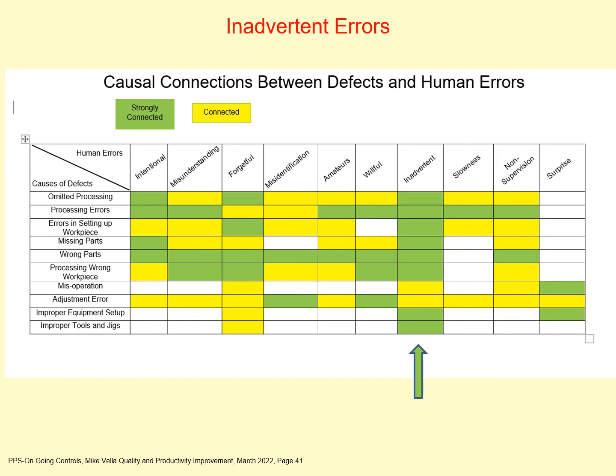And the types of defects, and maybe these apply to your assembly operations: omitting processing, errors in setting up the workpiece, missing parts, wrong parts, processing wrong workpieces, misoperation, adjustment error, improper equipment setup, improper tools and jigs. And in their analysis, between these two factors, they made relationships, and they colored them green as strongly connected, and yellow connected, and if there's not much of a relationship, it's blank. It was surprising to me when I read the book for the first time, the high degree of inadvertent errors related to causes of defects.